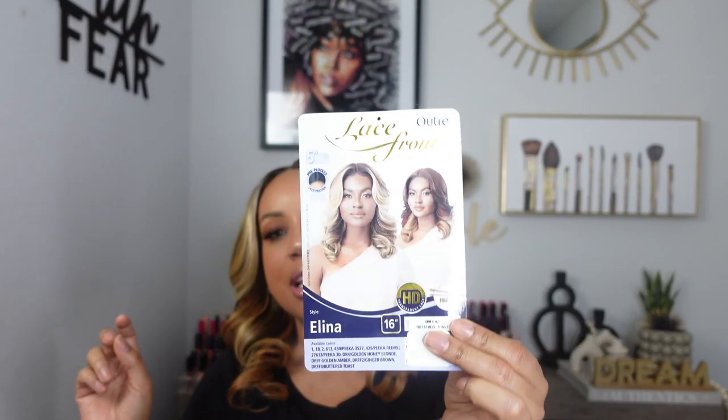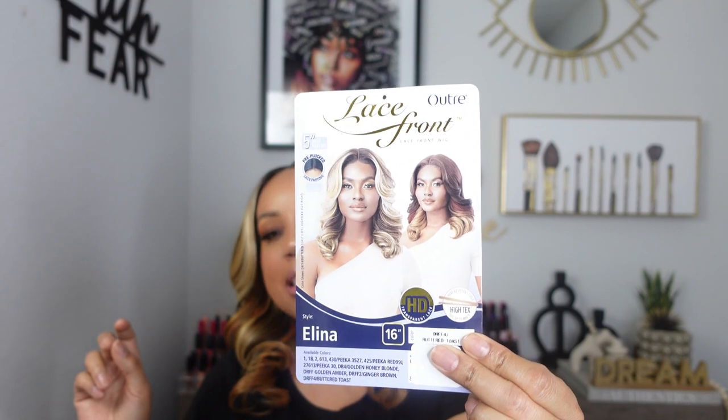I do like the length of it. The length is pretty. This color combination, y'all, I just love it. I like what Outre does with this color combination. It is just really fabulous. And again, it's called DRFF4 Butter Toast. So this again is the card. And this is Miss Elina.